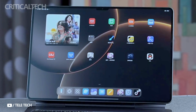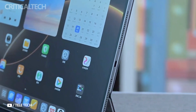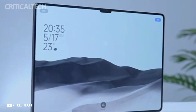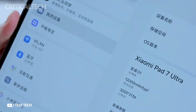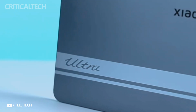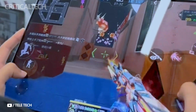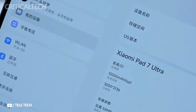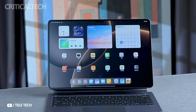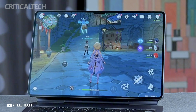Altogether, the Xiaomi Pad 7 Ultra seems to be a meticulously engineered device that balances power, portability, and design. It's a product that signals Xiaomi's growing confidence in developing high-end tablets, not just as media devices, but as full-fledged productivity tools. With the official launch just around the corner, the Pad 7 Ultra already looks ready to compete with the best offerings from Apple, Samsung, and Huawei in the premium tablet market.